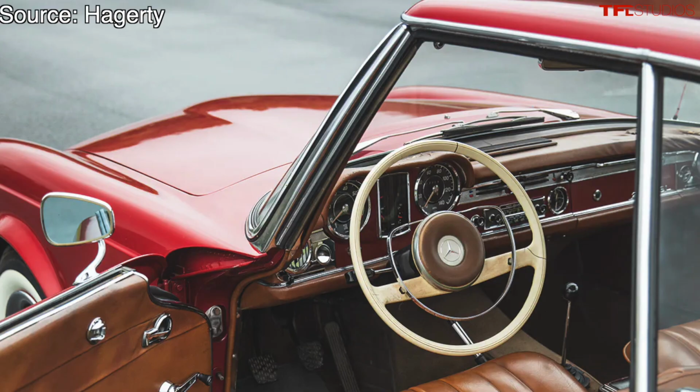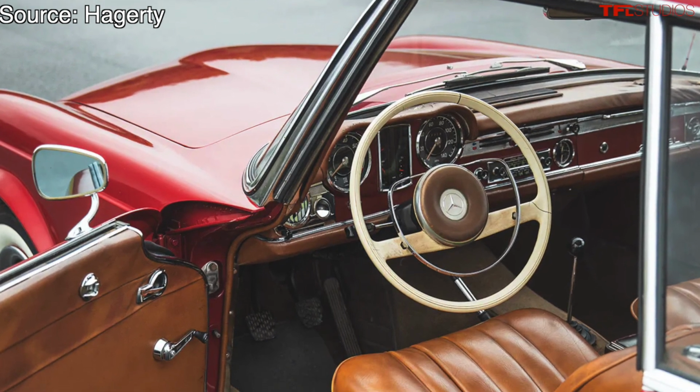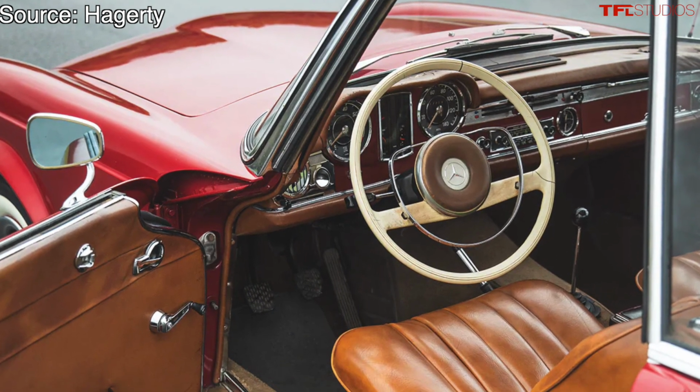And the interesting thing that Hagerty found is a lot of the 230 SLs are being exported from the U.S., where they're worth some 30% more abroad. So they've seen a lot of these vehicles be exported to other countries. Now, of course, big money, $80,000 to $108,000, but an incredible car, and perhaps one you want to look at if you want the ultimate in luxury and you have some money to spend.